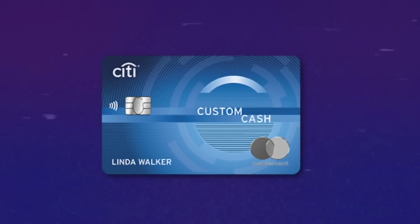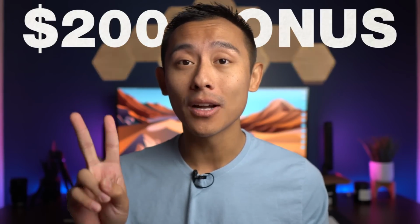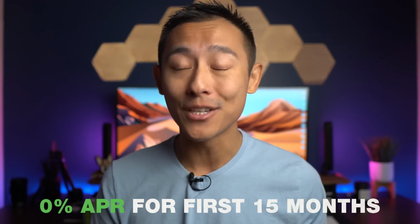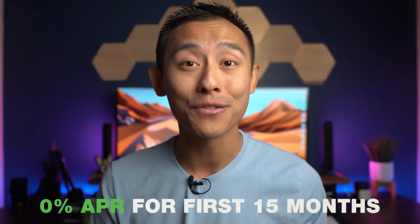Coming in at number 1, we have the Citi Custom Cash. This is one of my favorite cards this year because of how easy it is to use, but we'll jump right into it. So a sign-up bonus of $200 for spending $1,500 within the 6 months. It also comes with a 0% APR offer for the first 15 months.